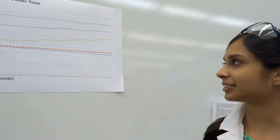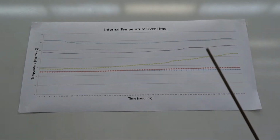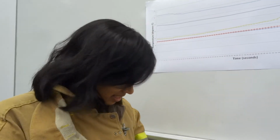You probably don't want to get any closer than 5 centimeters from the fire. As you can see here, the internal temperature of the suit at 5 centimeters from the fire gets up to a toasty 40 C. At 2 and 1 centimeters, you get between 50 and 70 C. That's really hot. So try not to stay within 5 centimeters of the fire for prolonged periods of time. Then how helpful is this suit? I can't even get into the fire.